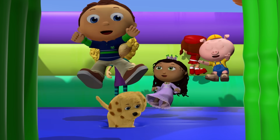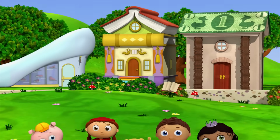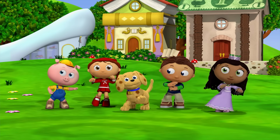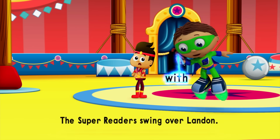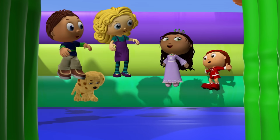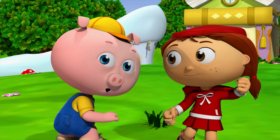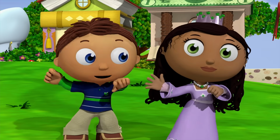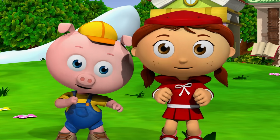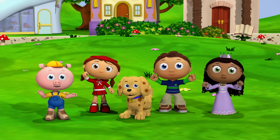Hip, hip, hooray! The Super Readers saved the day! We changed the story. We solved the problem. We work together, so hip, hip, hooray! Hip, hip, hooray! The Super Readers saved the day.